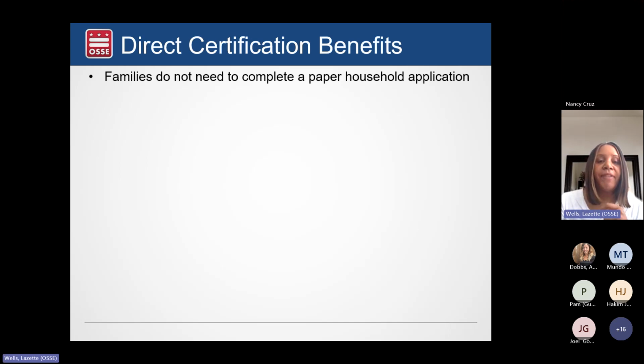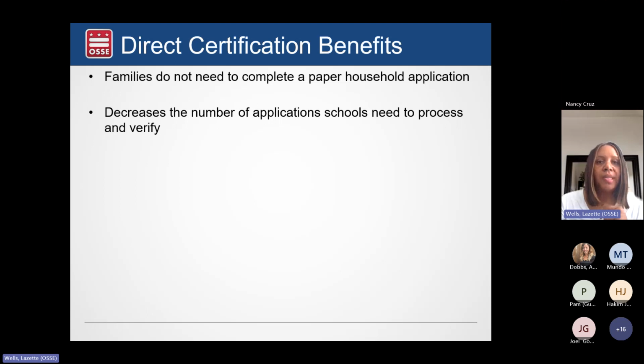So there are so many benefits to families and SFAs for using direct certification to identify meal benefits eligibility. They include: families do not need to complete a paper household application. This reduces the administrative burdens on families to participate in the National School Lunch Program. This also decreases the number of applications that schools need to process and verify. So again, the administrative burden is reduced for SFAs.